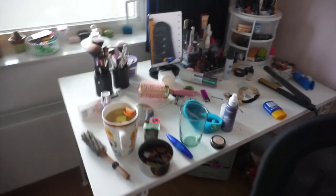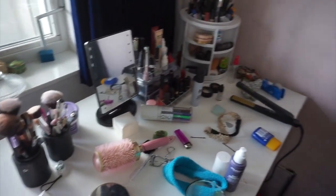Sorry for the mess in my room. This is my makeup table. It's a lot. I'm just gonna start and I'll show you some bits. I have some tea. Need to start the morning really well.